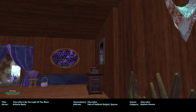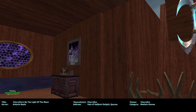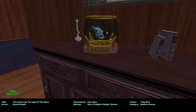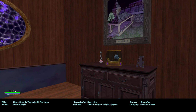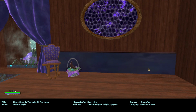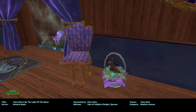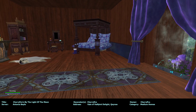But she's got a fishy fishy. That's the purples. And I love the trim around the walls. I love that basket. It's so cute.